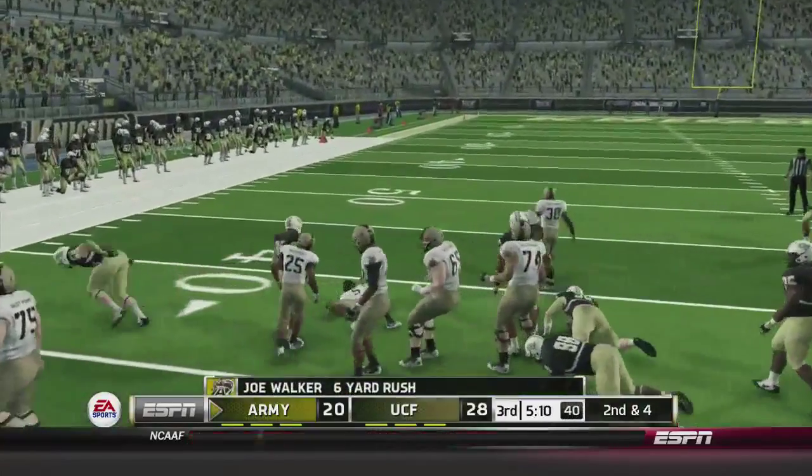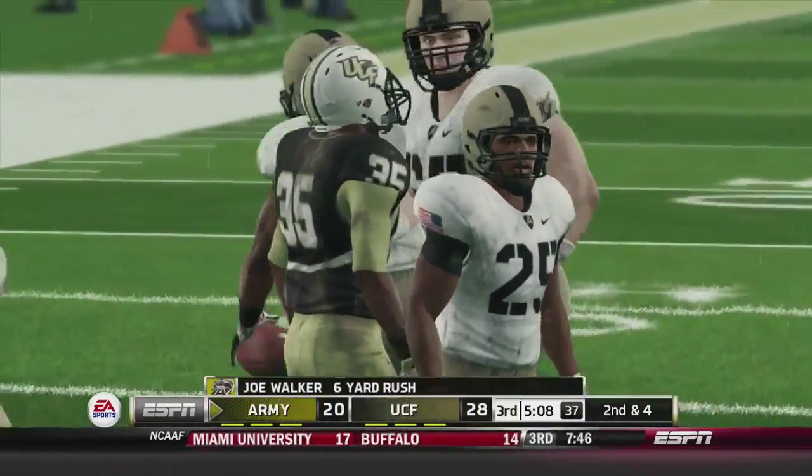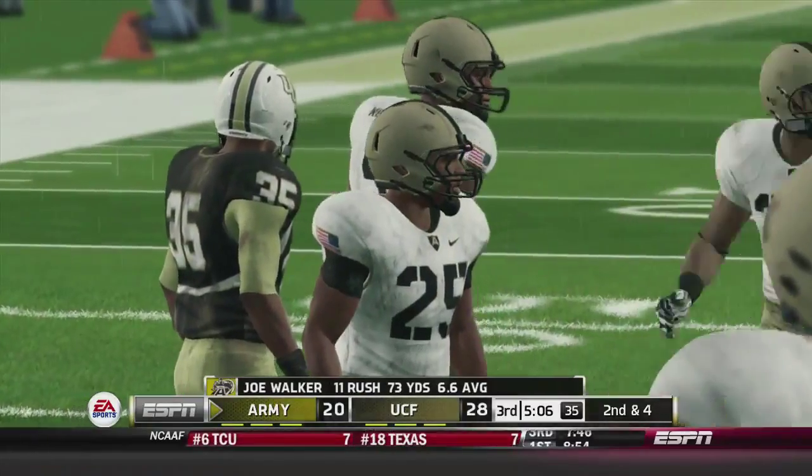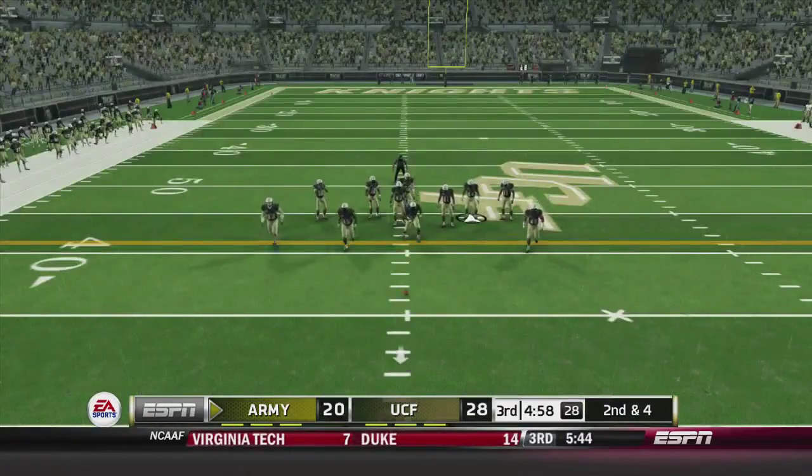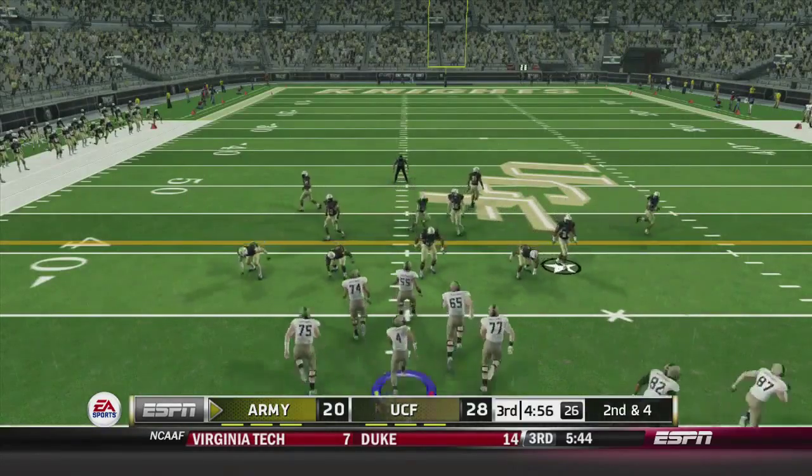And he's tackled after positive yardage. That's a gain of 5 on the play. That'll make it 2nd and 4. They're about 4 yards away here on 2nd down.